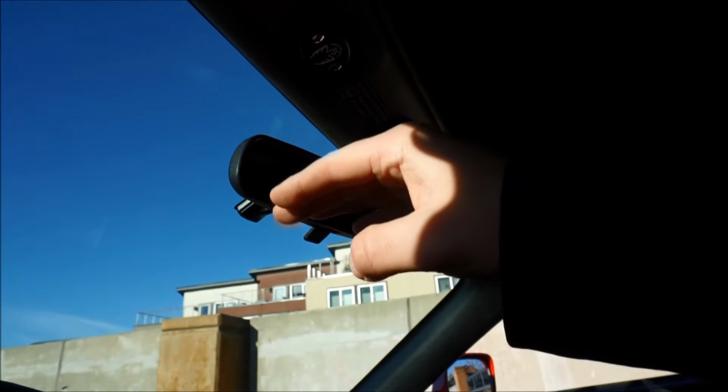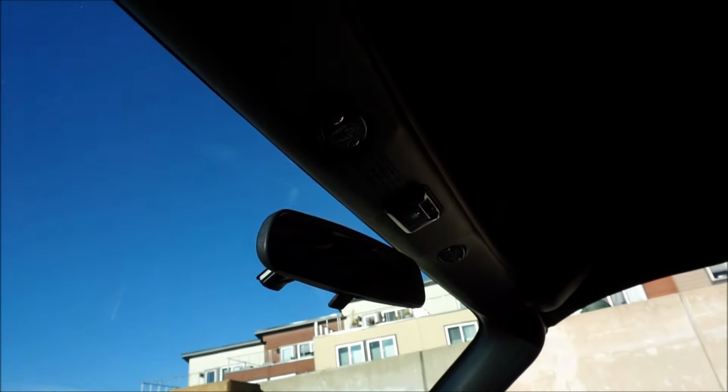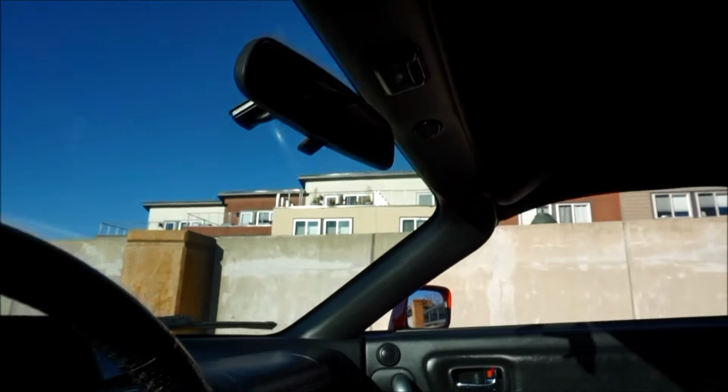I'm tall. I'm 6'4", so it's hard to have visors in here. So I wanted to get rid of those as soon as possible, and I'm really glad I did. Your passengers might not like it, but they can wear a hat or something. I like that. And I paid $25 for these visor deletes right here.